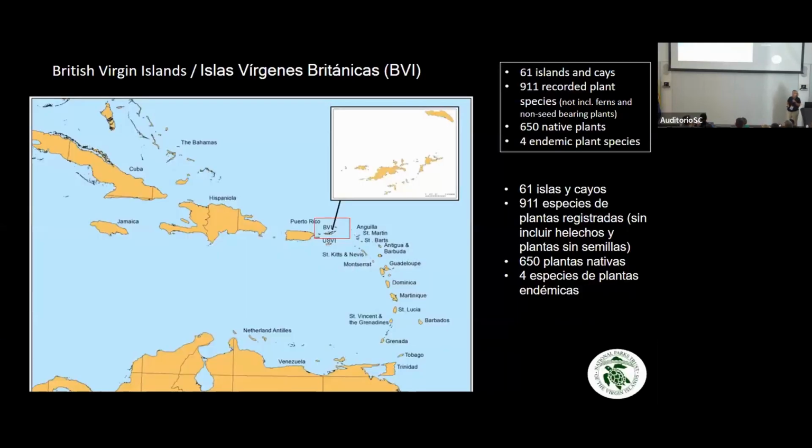I always show a map, because if no one's ever heard of Barbados, they certainly haven't heard of the British Virgin Islands. And I will say we are the British Virgin Islands, not the US. We're a British overseas territory of the UK. I always have to say we're next to Puerto Rico, because most people have heard of Puerto Rico. This map is just giving you an idea. We have 61 islands and keys. We are very small. The island I live on is 21 square miles. We have a population of about 30,000 people. So we're small but unique.